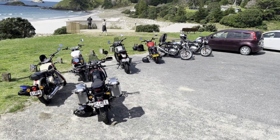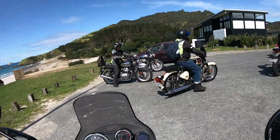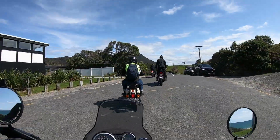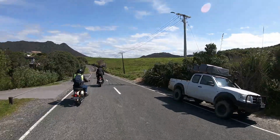Yeah, so anyway, we're all going to head our separate ways basically from here, but we all have to head back into town, so we're just going straight back and we're going to disperse. So yeah guys, that was the Royal Enfield One Ride, hosted by Northland Powersports up here in Whangarei in Northland, and that was our ride out to the Whangarei Heads.